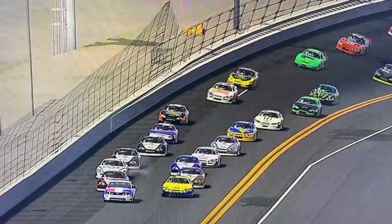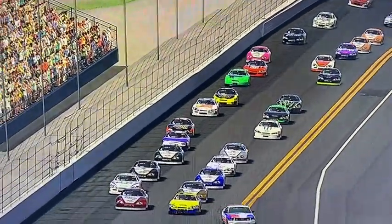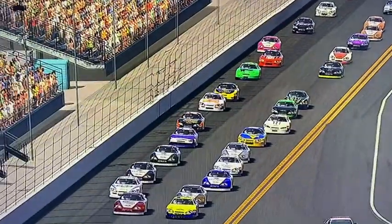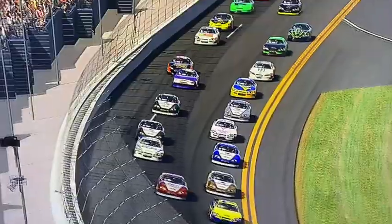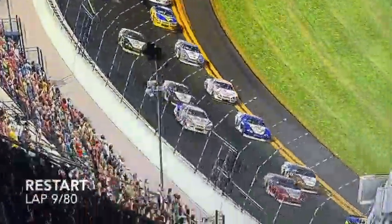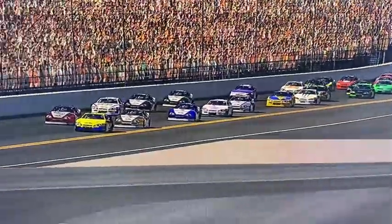You see some familiar numbers back up front, the 3 and the 15. Got some guys in the back of the pack. You can see Coffee and Jones back there. They went in, topped off on fuel. Fuel window's around 30 laps. That will be extended with cautions, but it's definitely a two-stop race with the 80-lap scheduled distance.